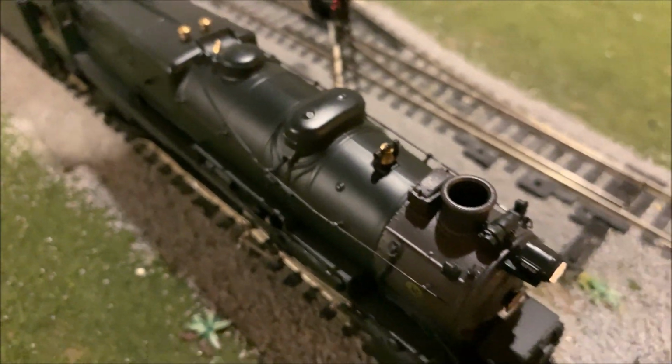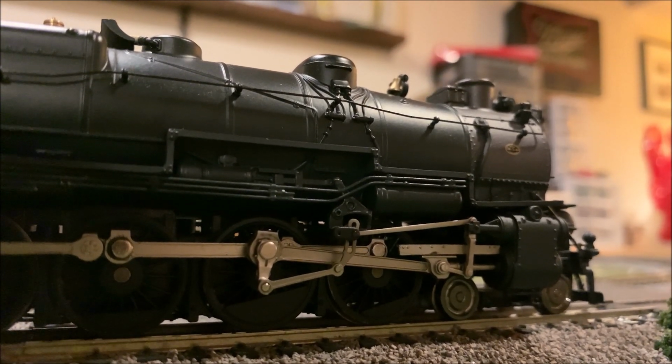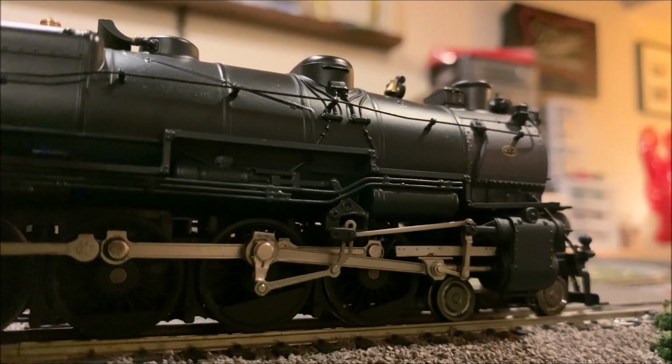This being my first DCC review, there are a lot of things that I've left out, but I hope you enjoy it nonetheless. Again, if you'd like to see more of the locomotive's detail, please refer to the previous shots, and I hope you enjoy the sights and sounds of the M1A in operation.